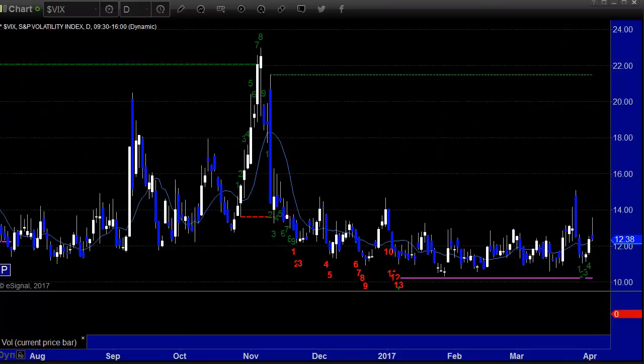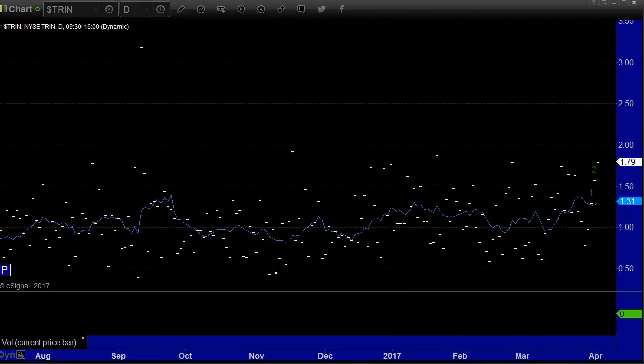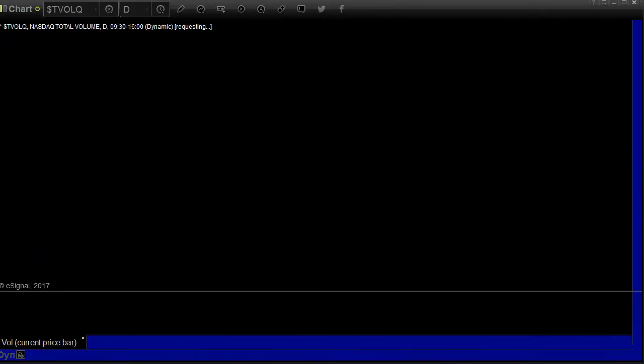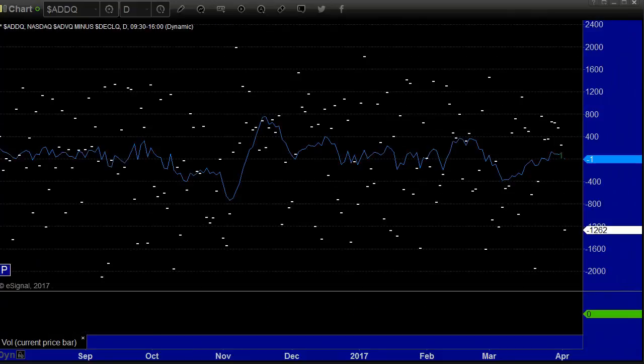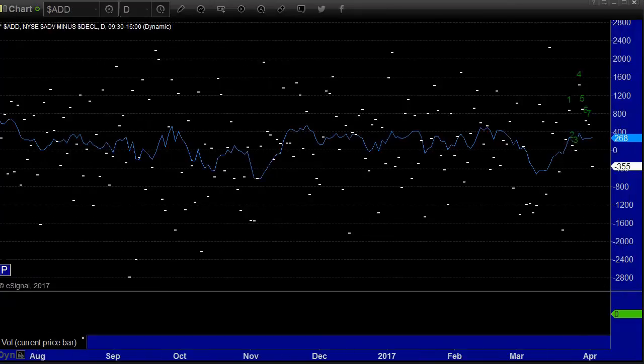VIX up a penny to 12.38. Trend, big reading, 1.79. That puts the 10-day moving average of the trend at 1.31. NASDAQ volume 1.68. A little better than last week, but still kind of right about what the 10-day moving average has been. Volume has not been impressive this year, really. If you look at the bulk of the days, it's between 1.6 and 1.8. We'd like to see it between 1.8 and 2.0. Advanced decline ratio was horrible, negative 1262. It started out positive and deteriorated over the course of the day. That's on the NASDAQ. On the New York, it was negative 355.